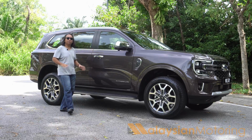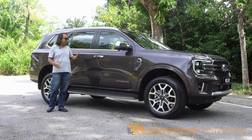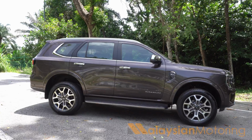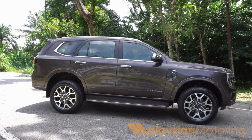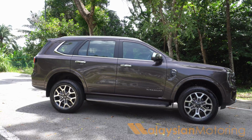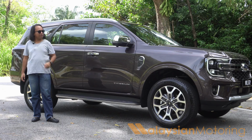And down the side, we go back to the original point, which is the fact that this is a very bold and muscular SUV. You can tell that by the flared arches, front and rear, the enormous 20-inch alloy wheels wrapped in Goodyear Wrangler highway terrain tires, which are the correct sort of tires for this sort of car, and I don't care what you have to say about it.